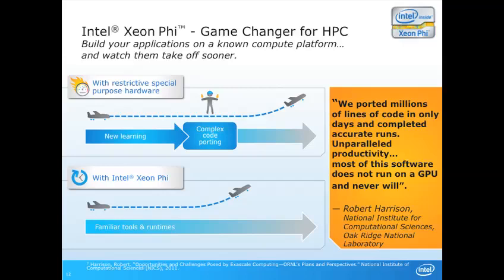You want to be able to optimize on Xeon and ramp and get going right away versus complex code porting, basically rewriting your code. It's going to take you a lot longer to get off the runway and get rolling, right? Our objective is, I think what's important here is you're not going from here to 30,000 feet. There is some work to do, but we believe the work involved is significantly less than up here with an alternative solution. I think this is a great quote.